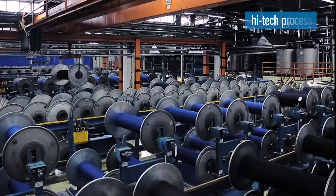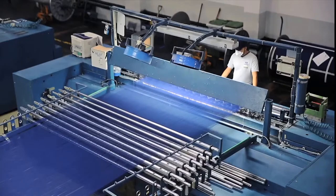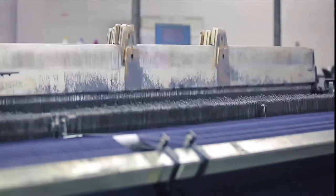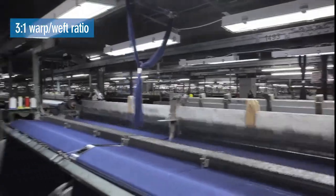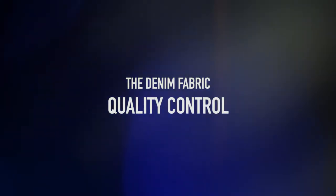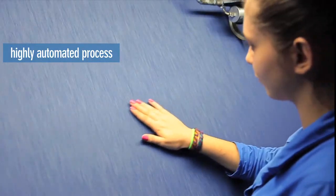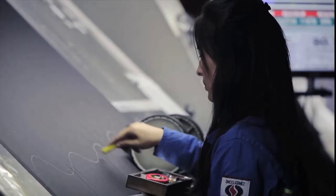Today, weaving is a high-tech process. The heddles move up and down, separating the warp yarns and leaving space for the shuttle. Once the shuttle has passed through, the combs compress the yarns. In classic denim, the classical warp-weft ratio is the beloved 3-to-1. As you can see, the production process is highly automated. Once the fabric is ready, it goes through quality control to assure its compliance with standards.